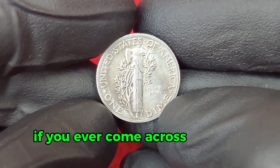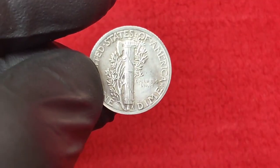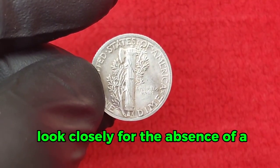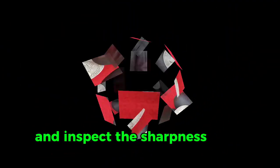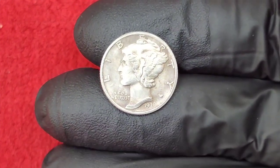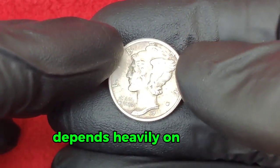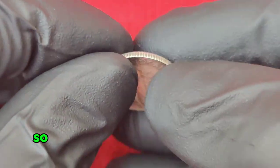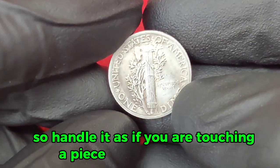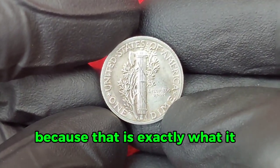If you ever come across a Mercury dime, check for the date 1918. Look closely for the absence of a mint mark, and inspect the sharpness of the strike, the luster, and the surface. The value of uncirculated examples depends heavily on surface originality, so handle it as if you are touching a piece of ancient treasure, because that is exactly what it is.